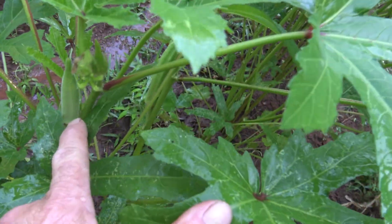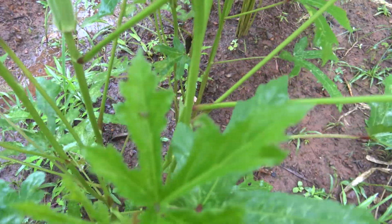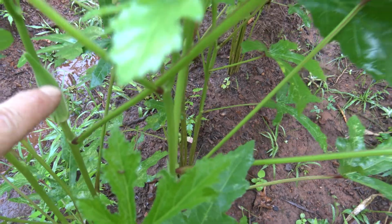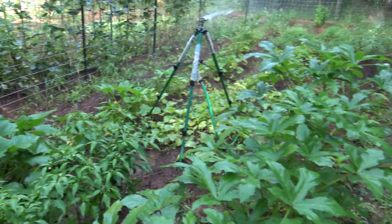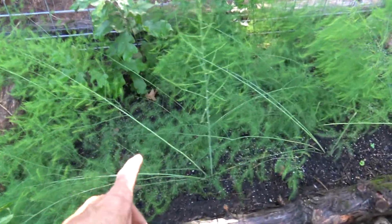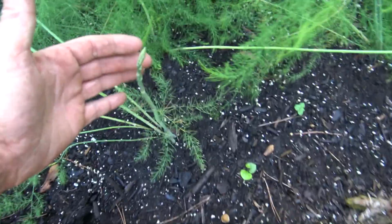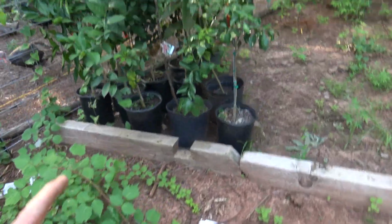Here are okras. I think she's already went through here and picked most of the good ones off today. But more jalapenos, peppers. You got lots of peppers. Squashes over there. Asparagus bed is doing good. Asparaguses, we got them coming up good. Raspberries. Fruit trees still yet to go in.